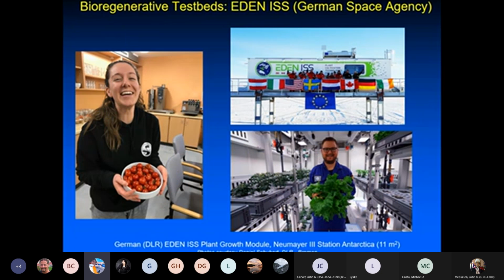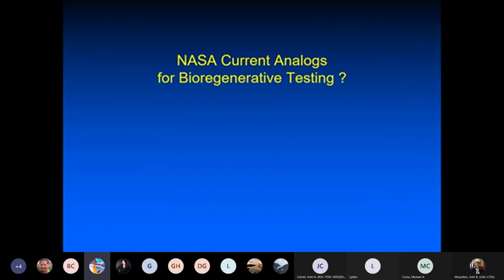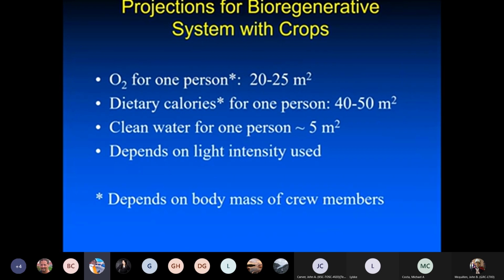The German Space Agency has a module in the Antarctic as well. Rob Furl and Annalisa Paul, probably in the audience, or certainly here at the meeting, have participated in this, as well as one of our colleagues at Kennedy Space Center on the left there, Jess Bunchek. She's there right now, running this plant chamber. NASA's current analogs, nothing.